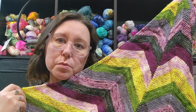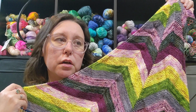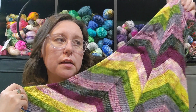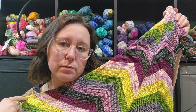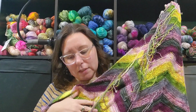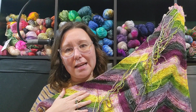Maybe I'll just do a sweater. There's got to be a good fingering weight striped sweater. I know I have one favorited, I think by Hohi, that is some sort of striped sweater. I wonder if that's fingering. I'll have to go look at that. But this is going to get ripped out. The only bad thing about it is it's all pieces. So that is kind of a shame.